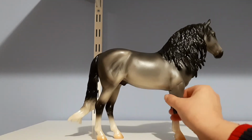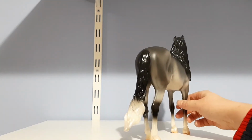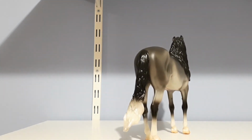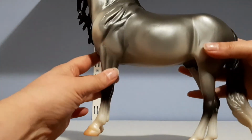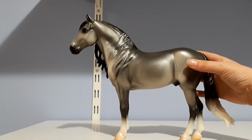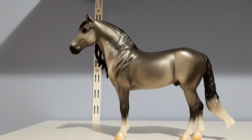And then we'll have a look at him. This is his back. So he's got some quite dark points on his legs. And then underneath his belly, he's got 25th edition Happy Holidays 2021. I'm surprised they didn't put his name on it, actually. I thought it would say Artic Grandeur, but it doesn't, but never mind. So yeah, this is him.